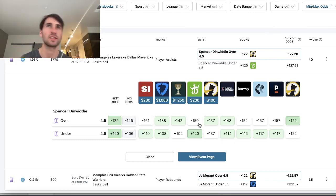You think about investors, day traders, they talk about looking for value. For some reason in sports betting, people make it so complicated. It's all about the sports. No, it's not. It's about finding value in the market.